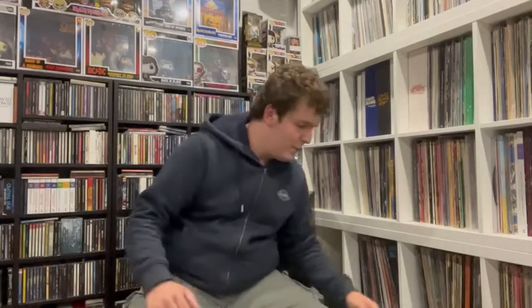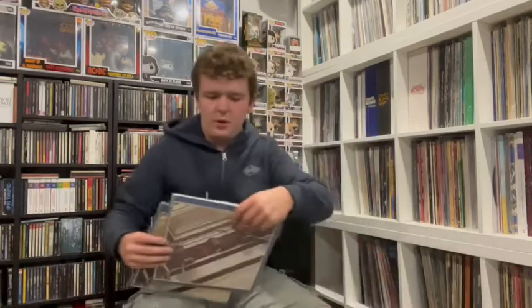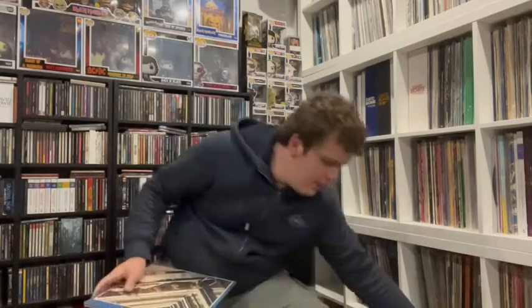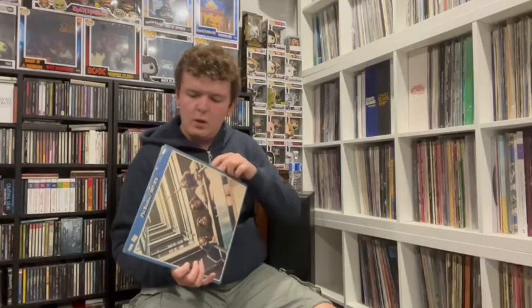I don't have the actual red vinyl copy of that, but we're gonna make up for that here. So this is the blue version, the Capitol version, just on black vinyl. And this one is an imported edition of the blue album, and this is on black vinyl as well.